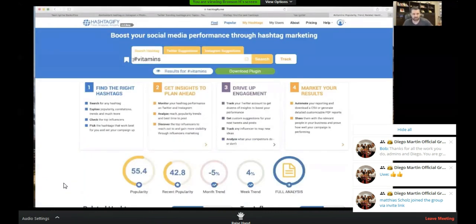So if you were typing in "check out these vitamins," vitamins might be a hashtag in the Facebook post, if that makes sense. I use this little text box as an example, but you can see how people use it on Facebook. Hopefully that makes sense. I will be moving on now.